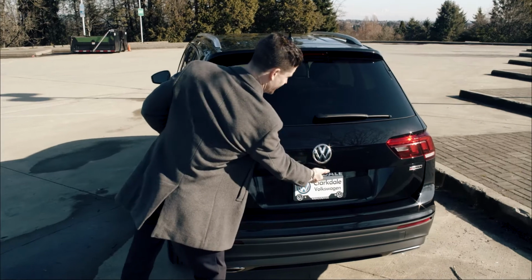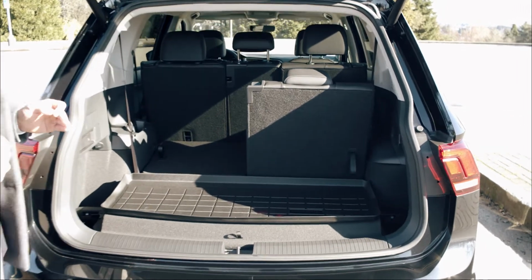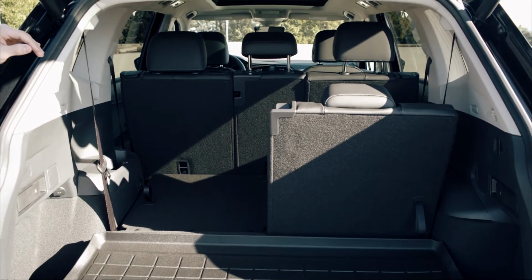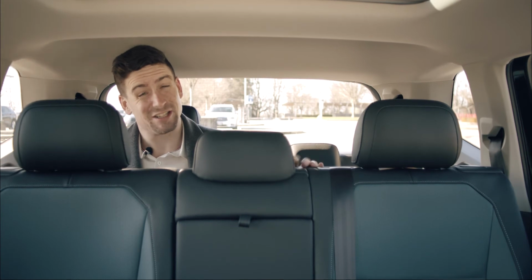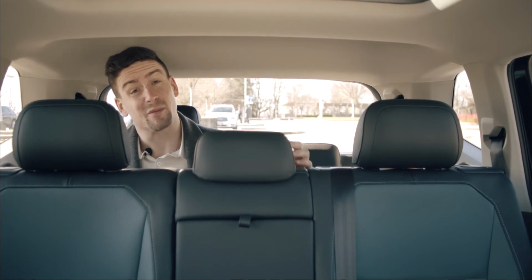You're also gonna have your power-operated tailgate, which is gonna be standard on the IQ trim level. As we see here, this is gonna be the 3-row option in the Tiguan, which is only $750 to add that 3rd row. So now sitting in the 3rd row of the Tiguan, definitely not too ideal for adults to be sitting back here for longer distance drives, but for children on shorter distance drives, it's actually gonna be quite suitable for daily use.